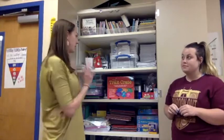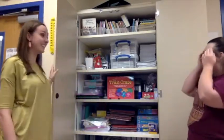This is one of her cabinets we're going to be looking at. And then she's got another cabinet on the other side of the room that we'll walk over and look at. But just kind of start out telling us what is going on here in this cabinet. I've had a lot of teachers reach out to me about this. So my black hole. Yes.